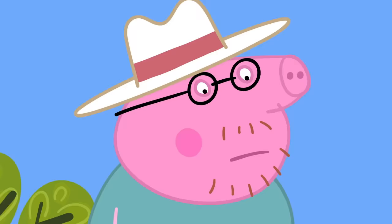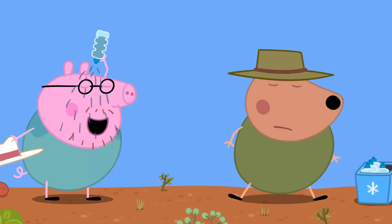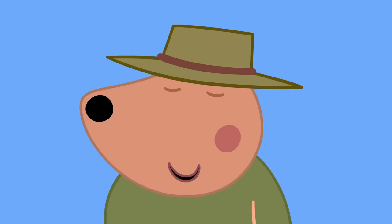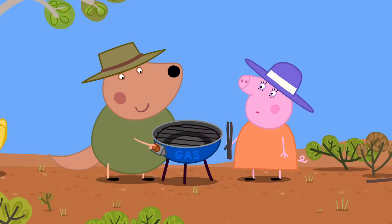Wow, it's hot. Have you got any water? Too right. We all need water. Water is a precious thing in the outback, so don't waste it. Daddy, you have to drink it, not splash it around. No worries. Let's cook up a good old-fashioned Australian picnic. Oh, sounds lovely. Should we collect wood for the campfire? You don't need wood when you've got gas. Mr. Kangaroo has a gas barbecue.